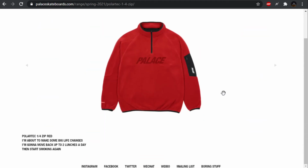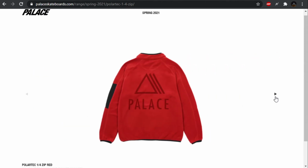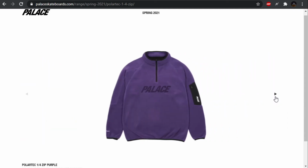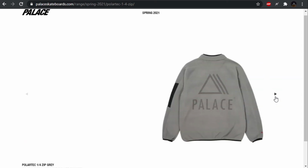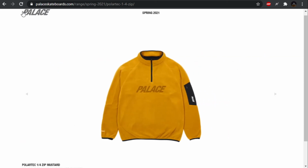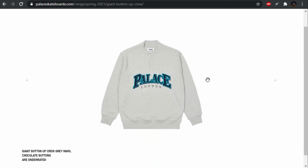Polartec quarter zip. I like this. I like this a lot. Looks very nice, except for when you get to the back. I do not like these triangles that they got going on. Wish they would just have left it blank, honestly. But man, these colorways are sexy. I like all these colors that they did for this. Very nice colors. Their Polartec stuff always hits for me.